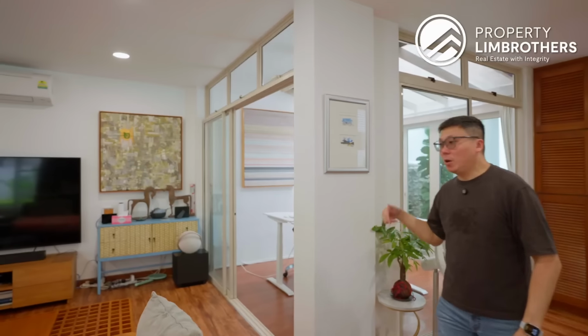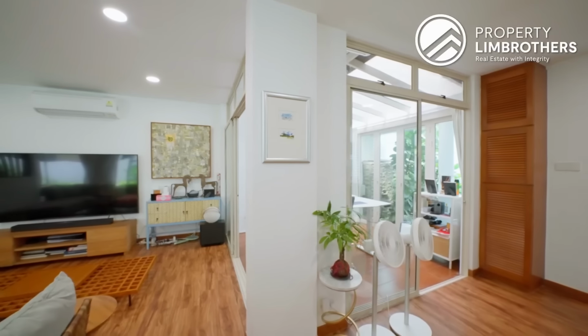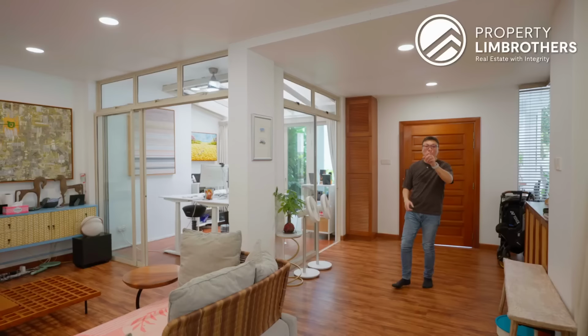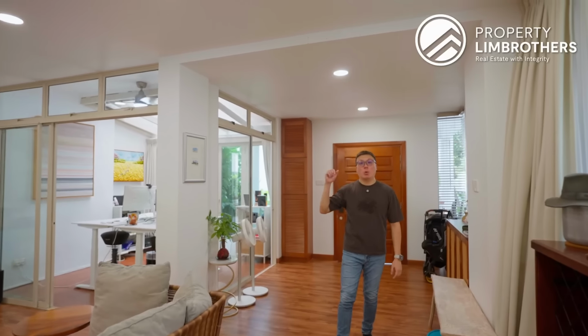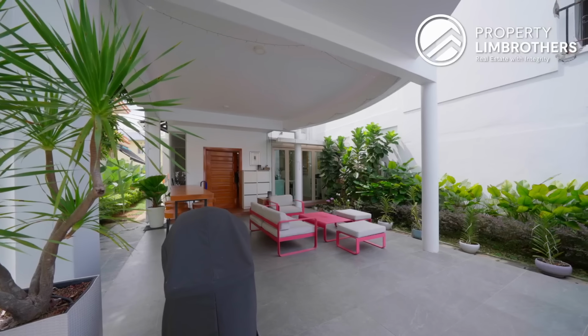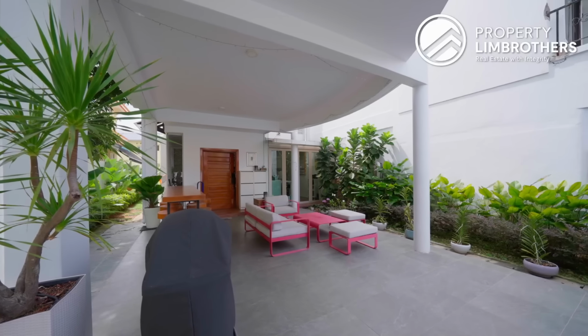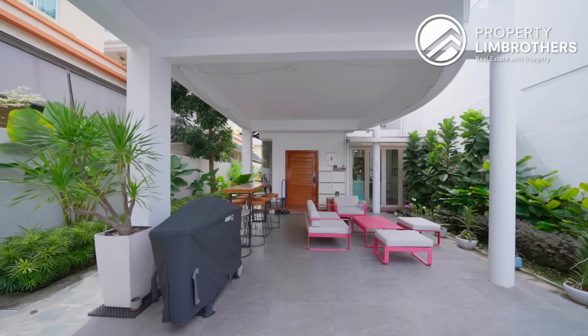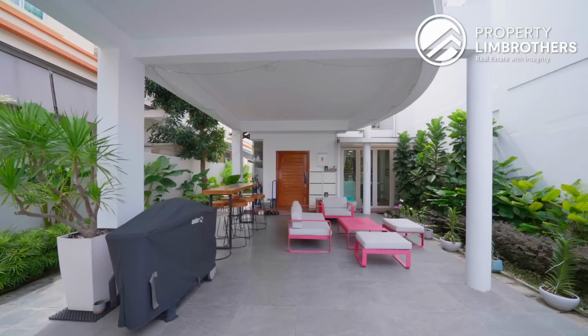In the main living hall area, should you not need to use this outdoor patio area, you can turn this into part of your living room. Do take note as well, if you notice earlier on when we are outside, the whole entire house itself has not been pushed to the maximum potential. If you want to do an A&A work in future, you can stretch the entrance of this house to the front so you can get a much bigger space internally.